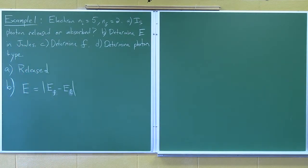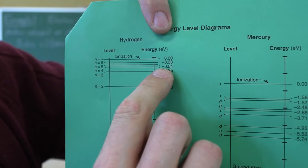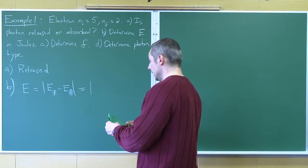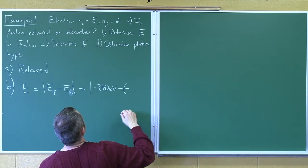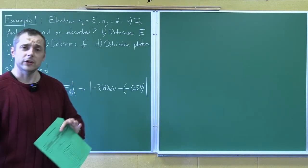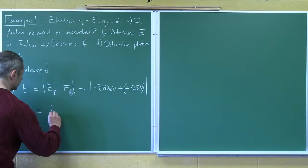All right, so we go to our reference table to find what those energies are, and you can see that the n equals 5 is right here, negative 0.54, and the n equals 2 is negative 3.4. So those are the two energies in eV. So I'll just continue on this line, absolute value. The final, as I said, was negative 3.4. Also, caution, don't forget the eV. A lot of students do on these problems. Minus the initial energy, which was the n equals 5 of negative 0.54. And see, if I didn't put the absolute values here, I would get a negative. So I'm taking negative 3.4 and adding 0.54, and that gives me 2.86 electron volts.